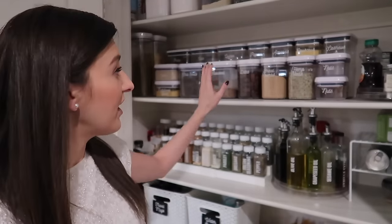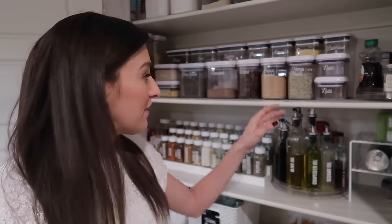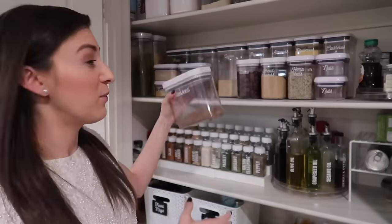On this shelf, you'll see that I try to do two layers of products. I have a taller layer of products as well as a shorter one in the front. So whenever I need something in the back, it's pretty easy for me to grab something out of the way, reach for the larger item in the back, and then put the smaller one back. So not a big deal at all. And I really wanted to take advantage of all of that space as much as I could.